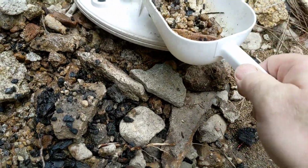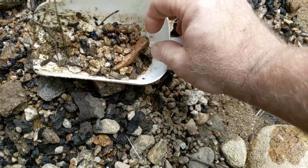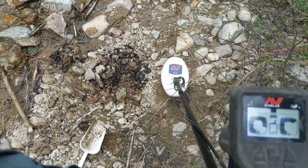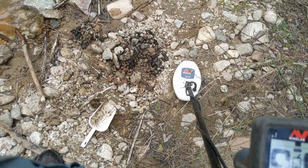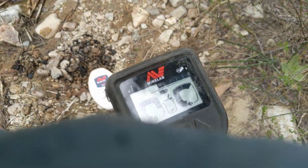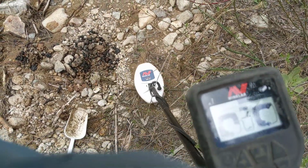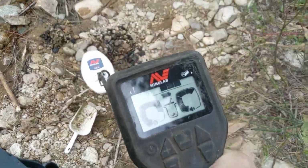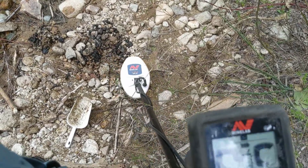Just to show you what it sounds like. That tells me it's in there, and of course it is. Of course, you'd never want to assume just because you found a piece of lead or a bullet that you got all of the non-ferrous stuff in here. And I'm swinging back over that same pile. There's definitely something lighting up there. So we'll give this a shot again. We're going to work this until we get all those signals out of there. I sure as heck would hate to have thrown out a big old piece of gold because it was too big to fit through my classifier screen.